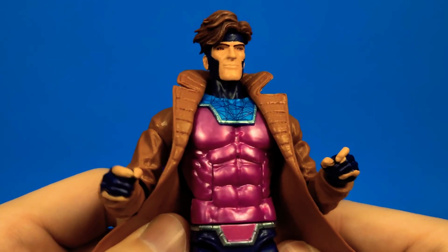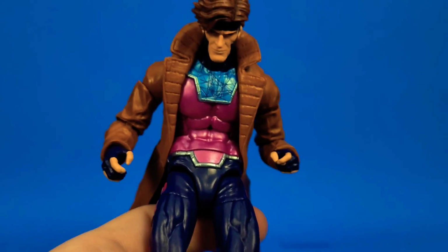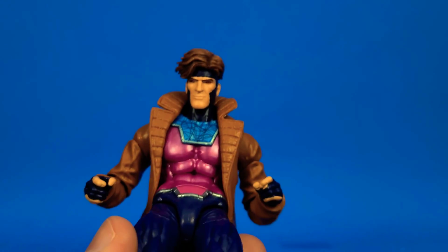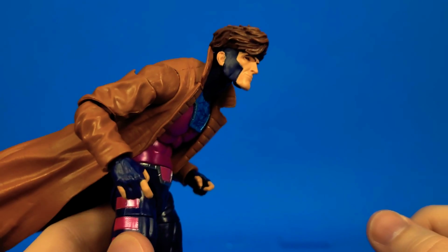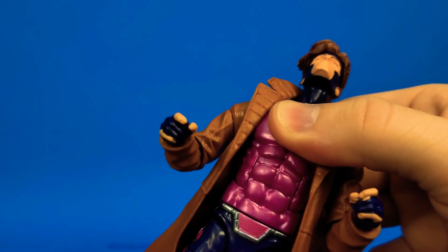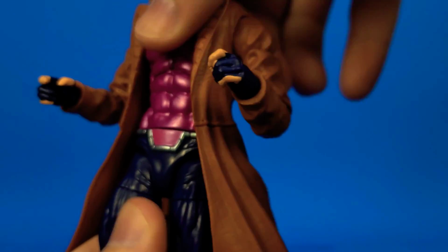Looking at his abdomen, he does have an abdomen crunch, and you get a pretty good bend right there, so that's nice, especially if you're going to be posing him doing some jumps or what have you. That way he can look up while he's attacking somebody. He does have a swivel at the waist, which can rotate 360.